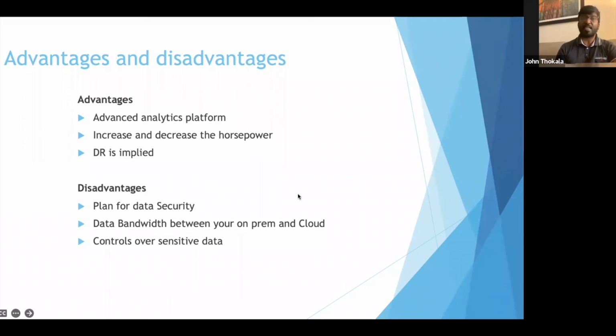The DR is implied, meaning when you go to hybrid, you don't even need to think about your DR anymore, because the cloud platform takes care of the DR itself. Sometimes you may be connecting to a server in the US, or if there is some issue, you may be connecting to a server in Shanghai or India or wherever it is. So it automatically implies, and the provider will take care of the DR itself.